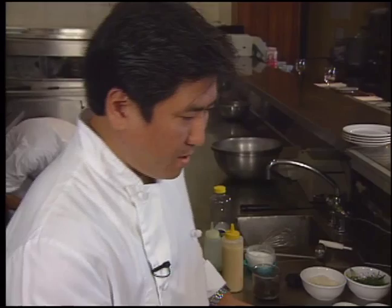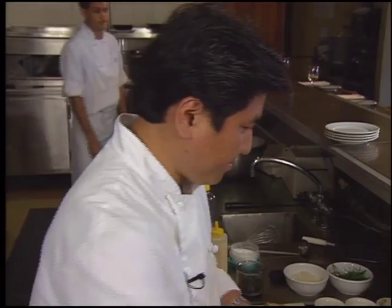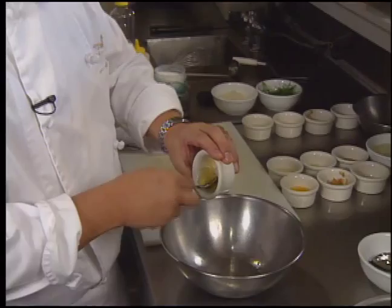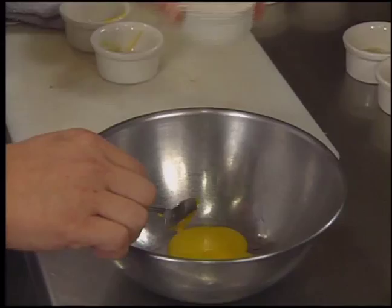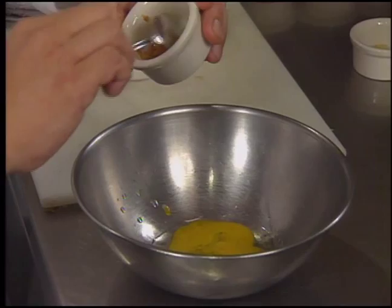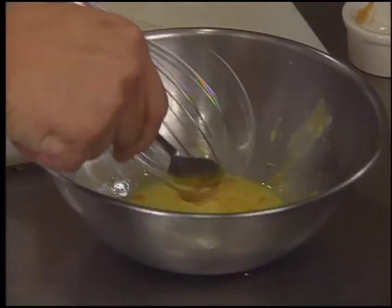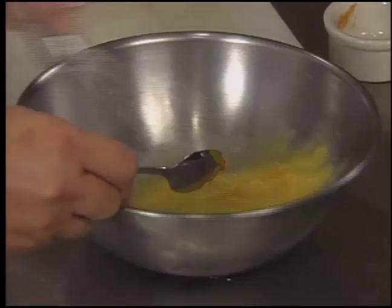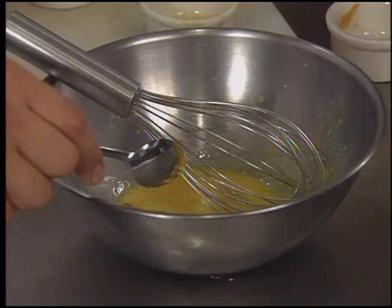We want to make a miso dressing, and we want to make a sesame dressing, and then we're going to combine them. Some Dijon mustard. And to this, we add one egg yolk. We add the vinegar. And we're going to add some peanut butter. Minced ginger, sesame oil, and sesame seeds are also added.